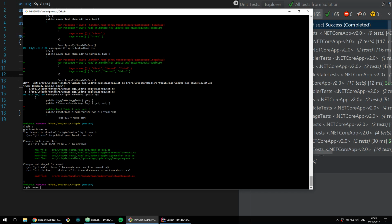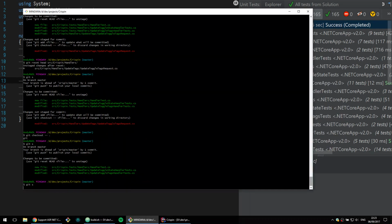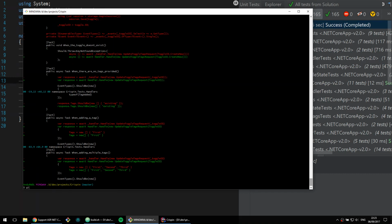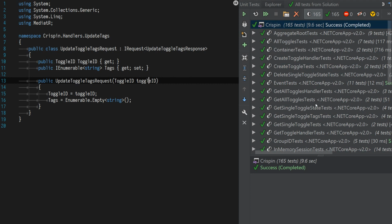Git reset head source Crispin handlers. In fact, it's only the tests we're changing anyway, so we'll do that. And then just check out that. There we go. Right. Diff those, good, nothing weird. Tests. Extract base class for handler tests. And everything passed, which is nice.